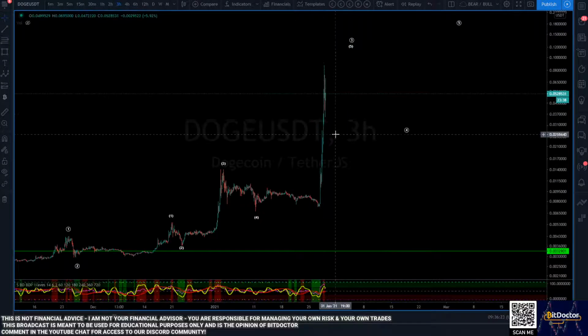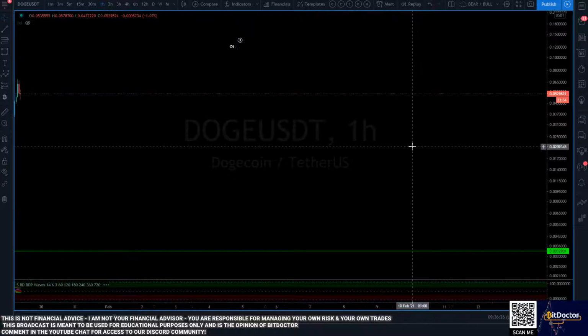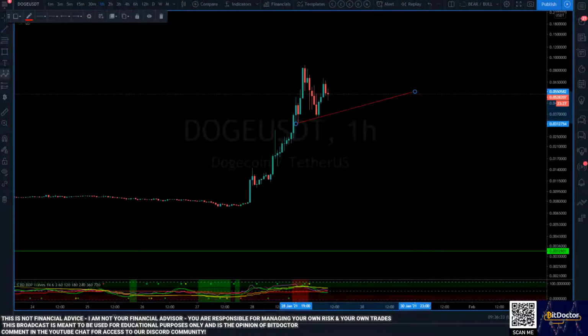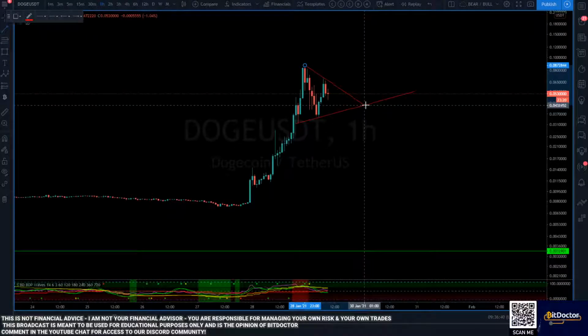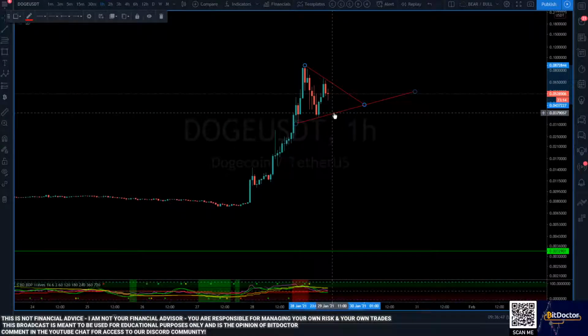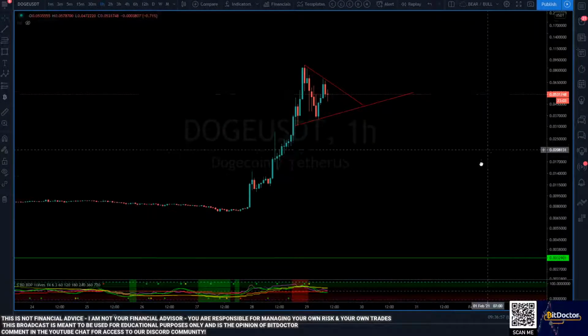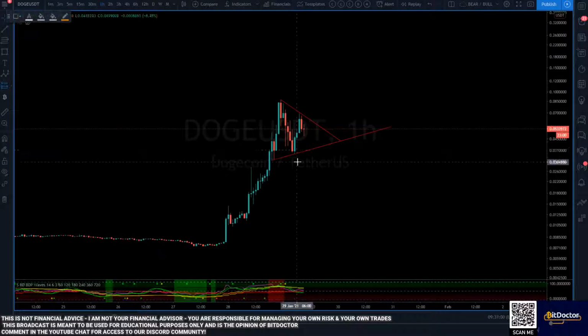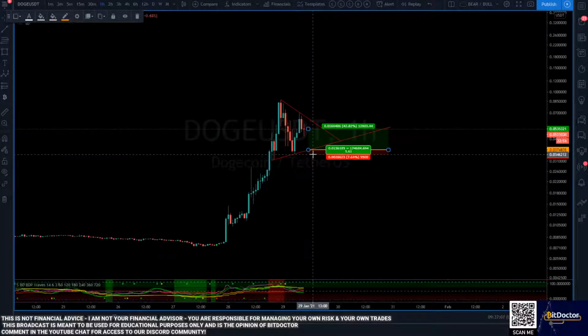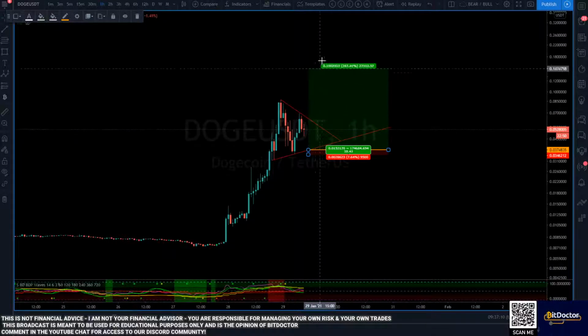Again, would I buy here? If this is going to create a pennant, all right, so we're looking at this on the hourly. If this is a pennant at all, you are going to want to buy as close to, all right, so we've got A, B, C, D, E. You're going to want to buy as close to 3.8 cents as possible, and you're going to want to stop loss at 3.5 cents. Okay, because again, your upside target, if it is 1.2 to 1.4 cents, all right, so again, trying to buy as close to 3.8 cents as possible, you're going to put your stop loss on the other side of that. So that's going to give yourself about a 7.6% stop loss.